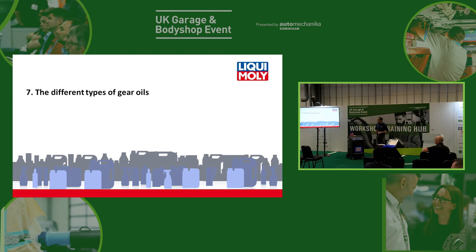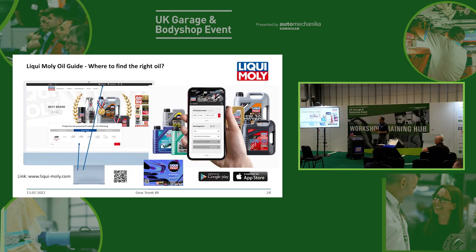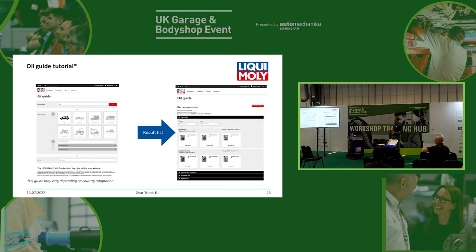The different types of the gear oils. We have here also, like on the Gear Tronic III, our oil guide, where you can find the right oil, also with the mobile phone, and also with the oil guide on the internet, where you can enter your data, the manufacturer, the type of the car, how big the engine is, so that you can see which oil you need and how much oil you need. So you can also, with the price for the filter, make an offer to the customers so that he knows roughly what he has to pay.